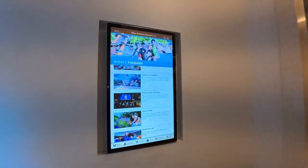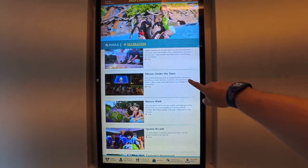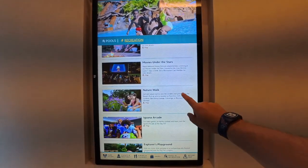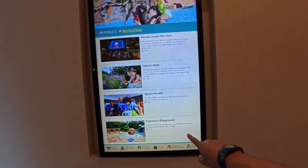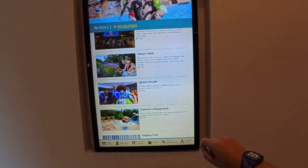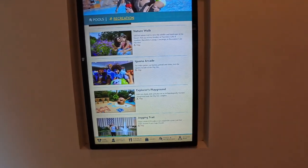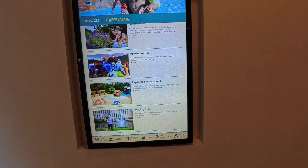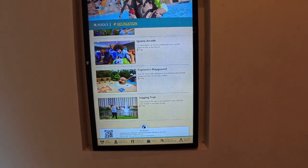Alright, they do have some kinds of recreation here. They do campfire, they do movies under the stars, they have a nature walk. There is an arcade, explorers campground. So lots of things to do with families. If you're a runner, they do have a jogging trail. That's 0.90 miles. I did see a lot of people out here walking and jogging in the early morning.